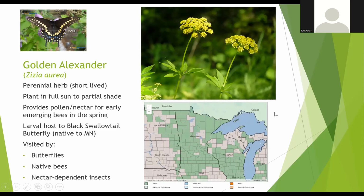Golden Alexander. This is a member of the carrot family. It'll grow in heavy clay soil, so it's a good plant to plant in the Duluth area, having clay soils quite a bit. Because the flowers are small, this plant is important for beneficial insects with small mouth parts.